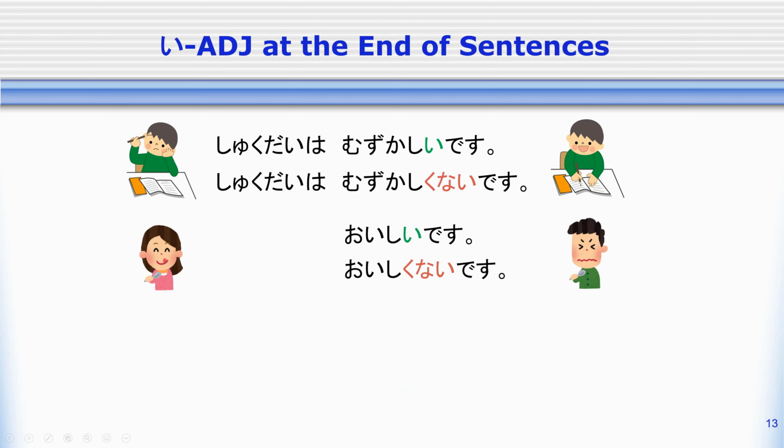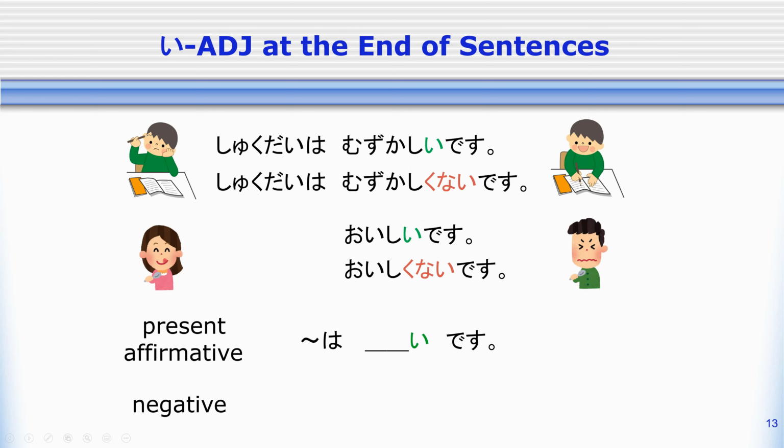So, when we have an e adjective at the end of a sentence, when it's affirmative, like I said, when we're saying that something is difficult or is delicious, all we have to do is add on the desu. When it's negative, then we have to make a change. We are going to take the adjective that we have, which always ends with い, right? That's why it's called an い adjective. We're going to get rid of the い and instead put kunai desu.